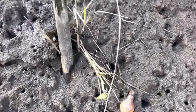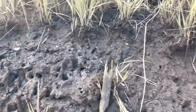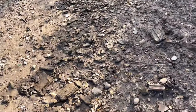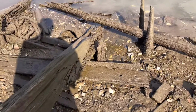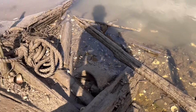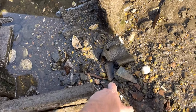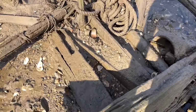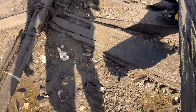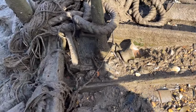It's strange to see a light bulb sitting here. Like this area, I gotta get my gloves on. I do have them, I'm just being lazy. Some pieces stuck under there. All broken up.